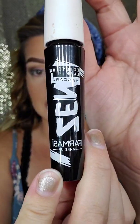Okay, so now we're going to grab our mascara. This is the Zen. I've got a 3D ordered on its way, which I'm eager to try because everybody is saying that one's really good. I did sell it to a girl, and when she got it and used it, she sent me a picture of herself with the mascara on, and she loved it. She said it was even better than the unique one that she was using. So that made me happy.